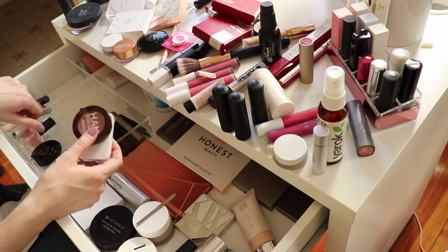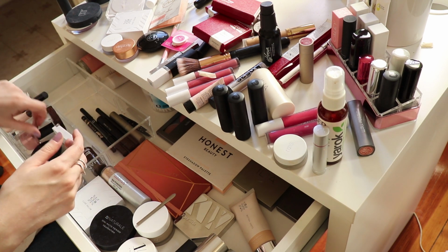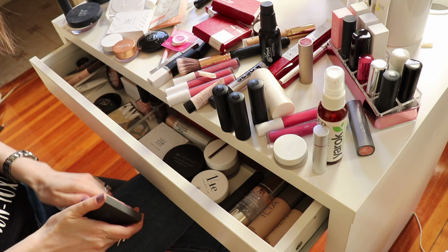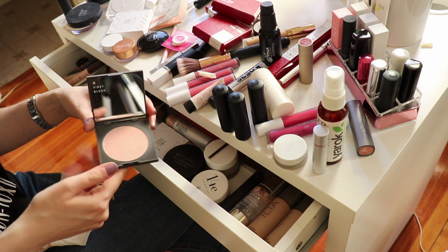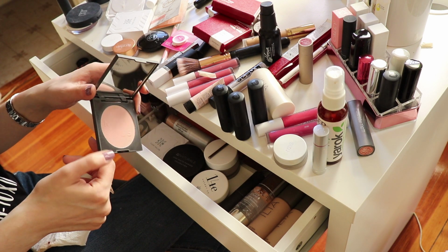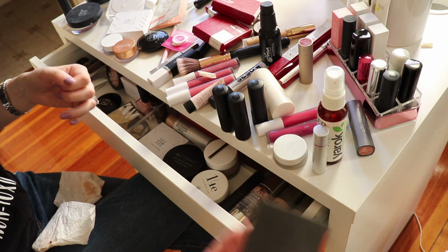So this is where I don't know how to store these. Maybe like that. That looks pretty good. I also want to grab this from the Alex drawers. I really like this. I don't use this blush enough. And this is, if I can open it, the PYT Beauty Blush in the shade Exhale. It's just this beautiful light pink. It works really well on my fair skin, so I'm gonna actually move this one from the Alex drawers over to here.